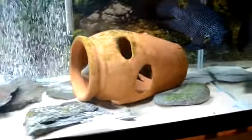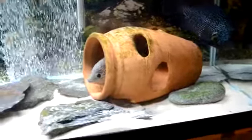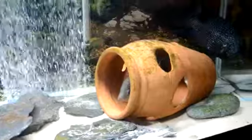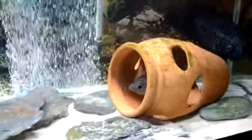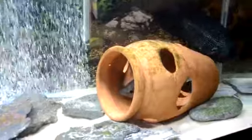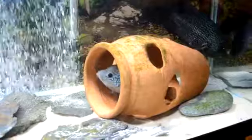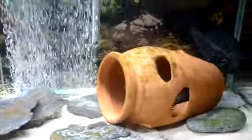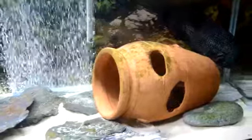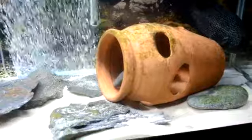She's in here cleaning. I know they're probably gonna spawn in here. She likes this pot. I think she started a couple dry runs already. Very interesting. If everything goes well, I've got a pretty big buyer for the fry, so I've got my fingers crossed. Looking good. Yeah, baby, come on.